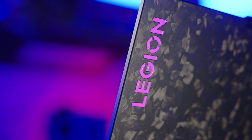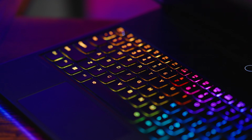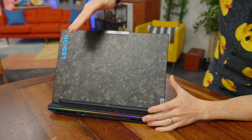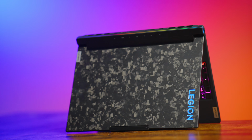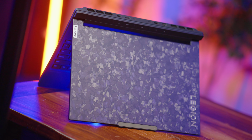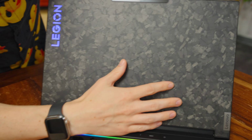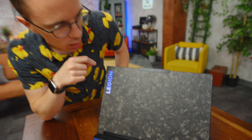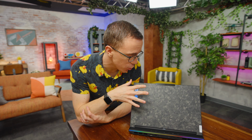Now this particular version of the Legion 9i that I have here actually cost $4,400. One of the most striking parts of this is certainly the forged carbon fiber. So this is real carbon. Now what they've done is actually something kind of interesting. I was able to speak with the Lenovo engineers about it, and they actually had to develop an entirely new manufacturing process to make this happen. So if you look at it, every single one of these chassis are completely unique. These little carbon chips are hand laid by someone, and it's a multiple step process where it has to go through different factories. There's a lot involved in actually making this the way it is.